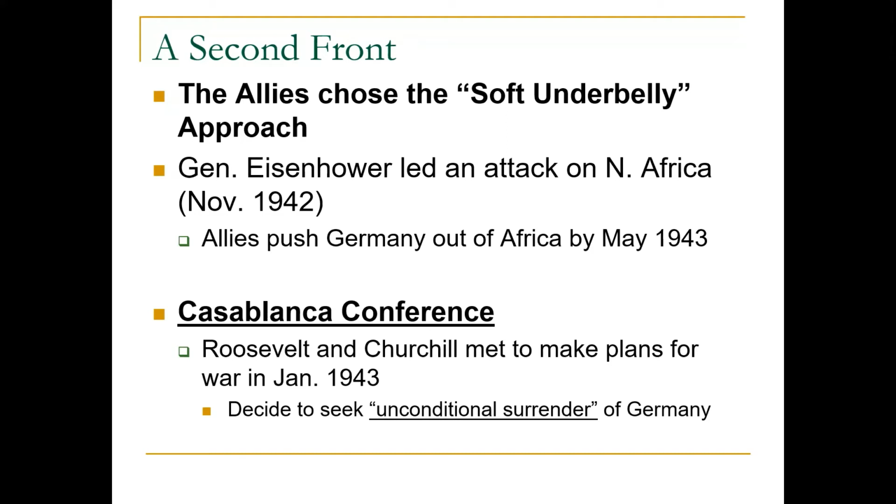from Germany. And this is a big deal because this is essentially promising to the Soviet Union that there will be action by the British and Americans to halt German aggression, but it also gives reasons for the Germans to not give up, because if the goal is unconditional surrender, they're not going to be involved in any peace terms or peace talks based on what Churchill and Roosevelt lay out at this conference.